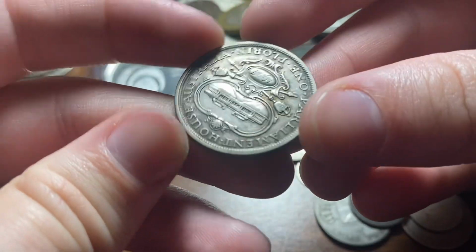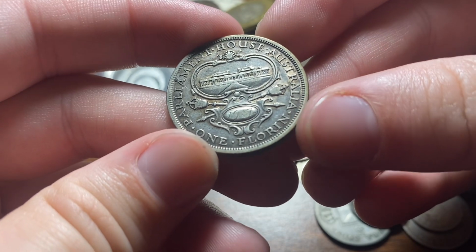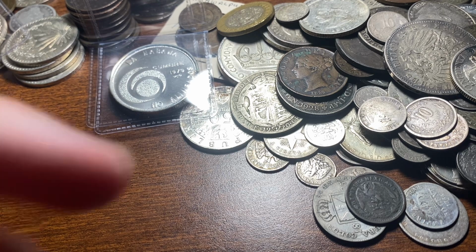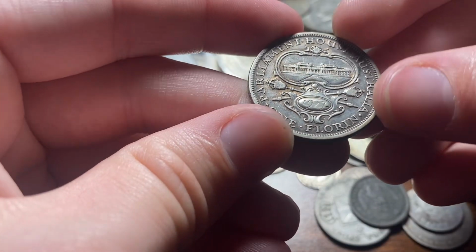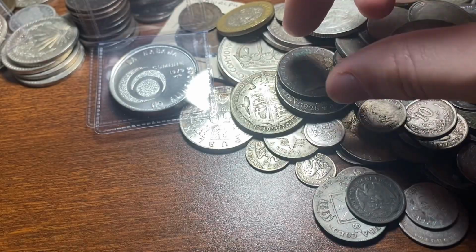Then we've got a 1927 Australia 1 florin. It's going to be sterling or 92.5% silver from Australia. Definitely a cool piece there.